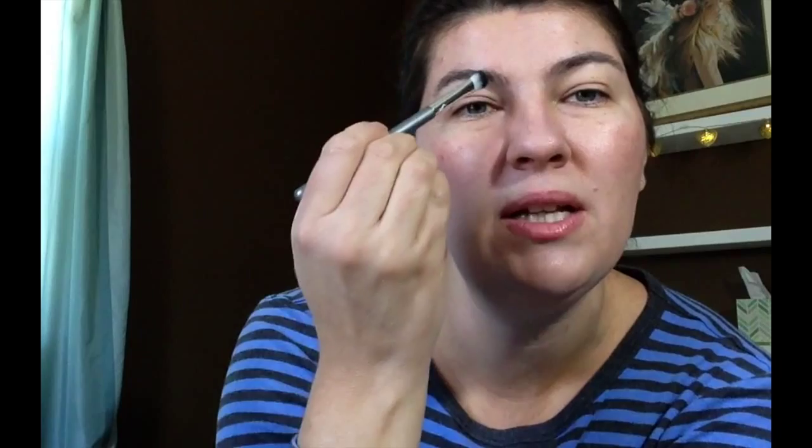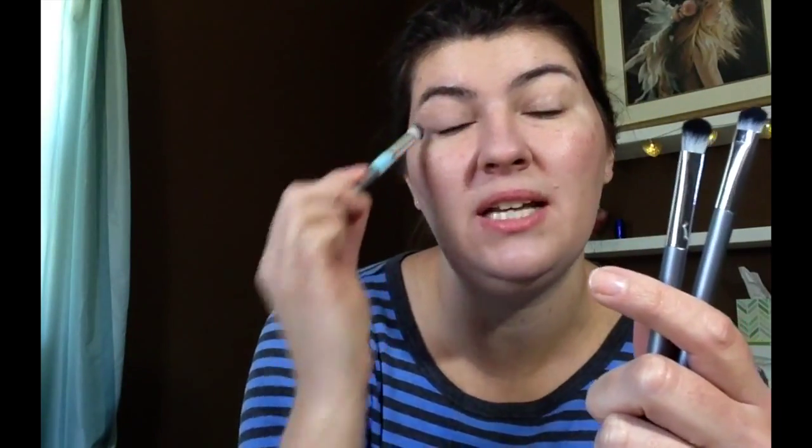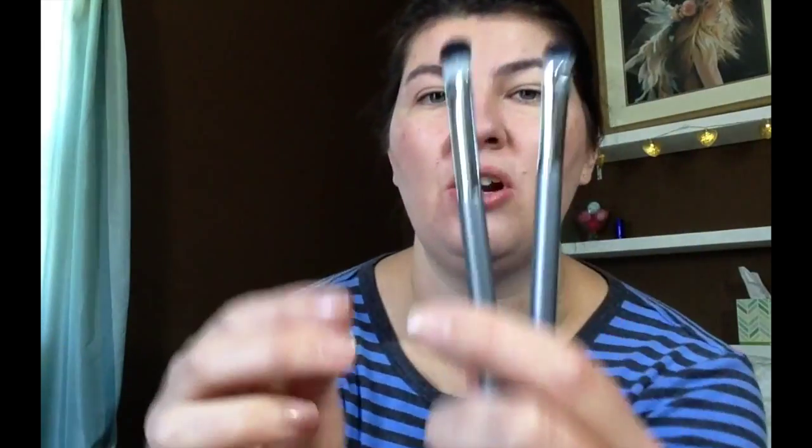This is almost not thin enough. Sorry, not thin enough to use as an eyeliner brush at all, but definitely would be more for the crease. This would be more for the lid. I can't see where these would be really good for blending. To me, this is too small for a blending brush. I like something that's a little more packed in the bristles and a little denser. Yeah, that's more the term, denser.